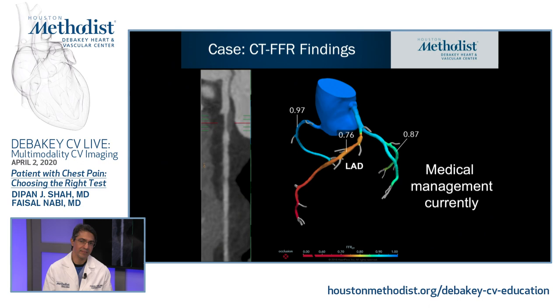So let me probe you a little bit more on the CTFFR. The case you showed here was a nice case where there's a non-calcified soft plaque. You don't have any of the blooming artifact from calcium. My question, I guess, is there any data on how good CTFFR is, the accuracy maybe in comparison to invasive FFR, in patients who have heavily calcified vessels?